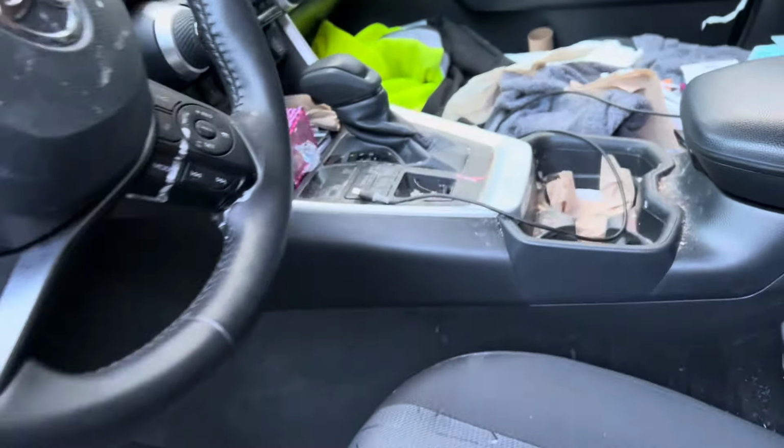One thing I want to ask is, why do they make the space between the seats and the middle console so tight? You can't even fit your hand down there. If you drop something, you can't even reach your hand down there. Oh, that's so annoying.